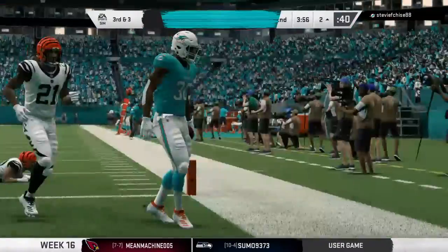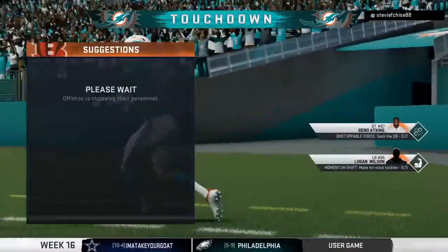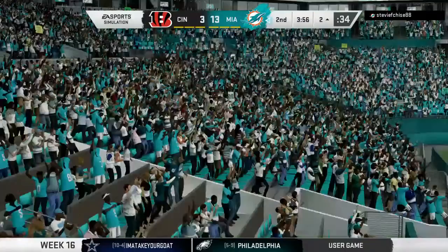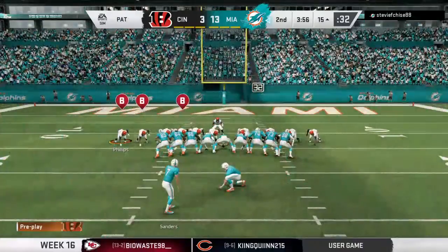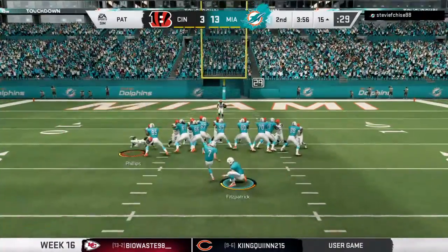And he will take it in for a Dolphins touchdown. Matt Breida, his 11th touchdown of the year. And the Dolphins are able to extend that advantage. So they went to the ground game on third, hoping to pick up the first. They also picked up a touchdown.